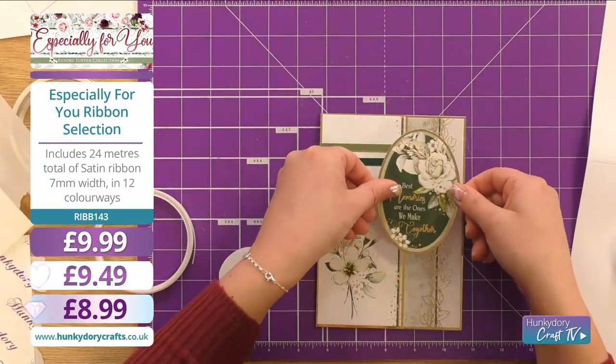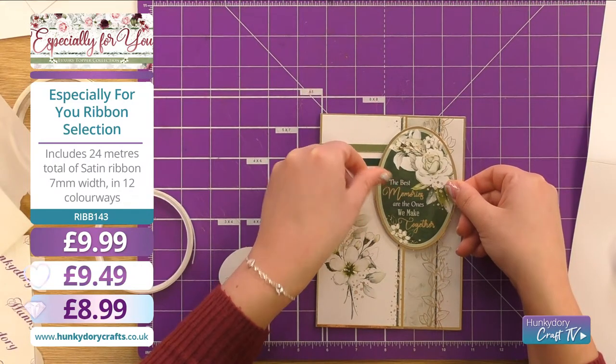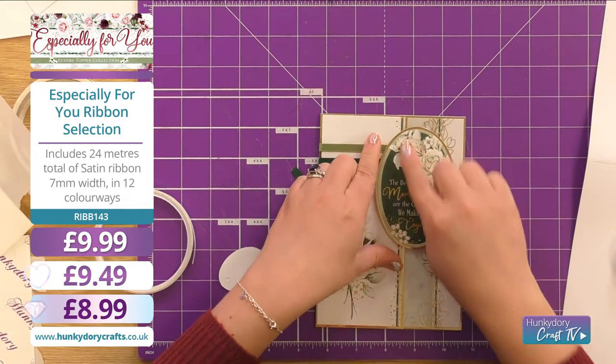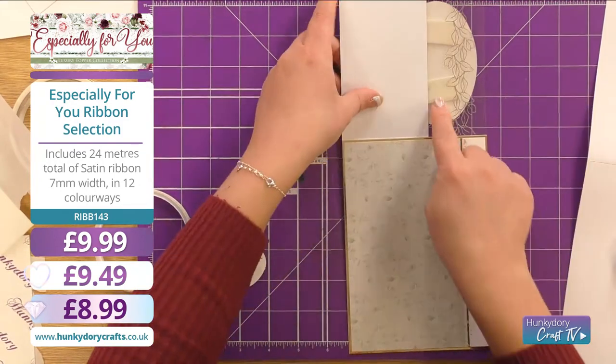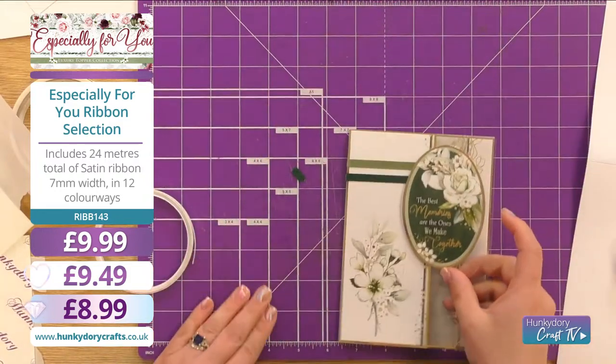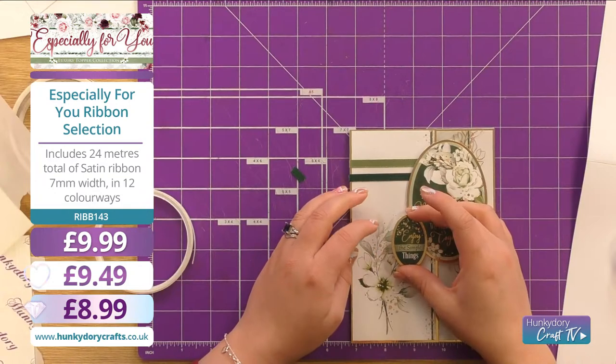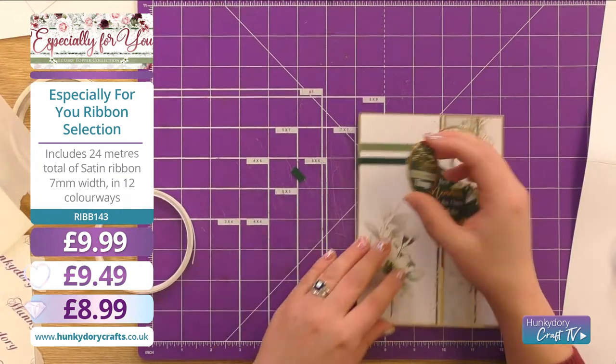You could also just put your foam pads on the edges, couldn't you? Yeah. Because you can only see that bit there, but if you draw around it, then we're going to hide it. I'm not quite as fussy, because I think anyone that points out details like that in your handmade cards doesn't deserve them. It's a bit mean, isn't it?